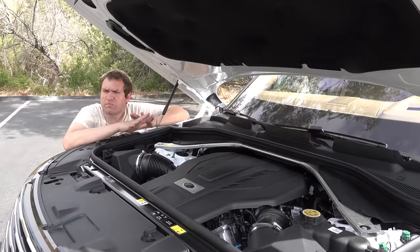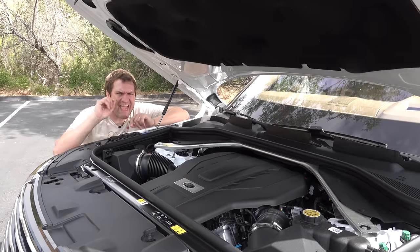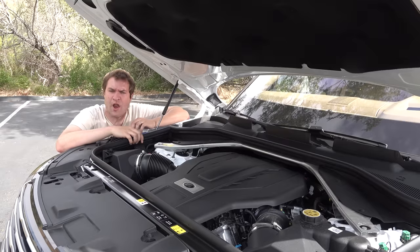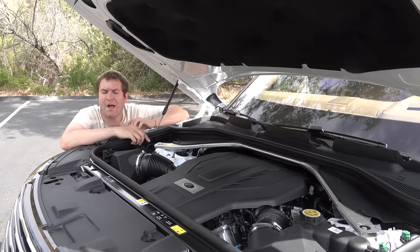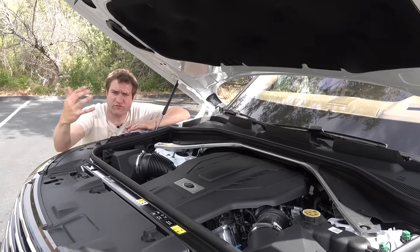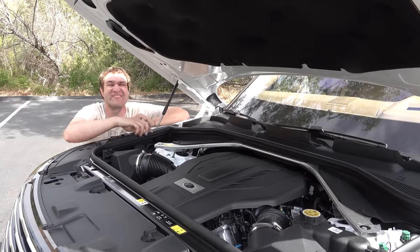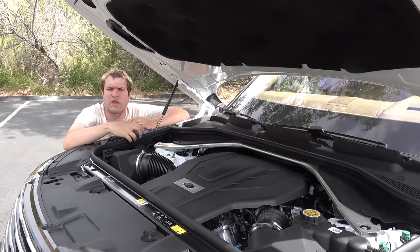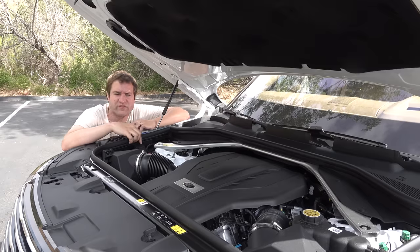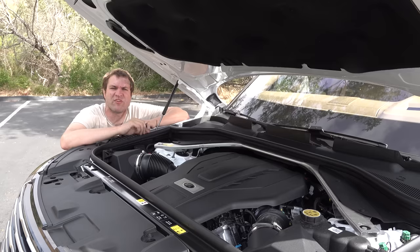And finally, I want to talk trim levels and pricing for the new Range Rover. The base model is called the SE, and it starts around $105,000, and you can add a lot of options from there, and most people are probably going to get that one. If you want more luxury, you can go for the Autobiography model, which starts around $160,000, big money, but it adds a lot more luxury, a beautiful, gorgeous version of this car.